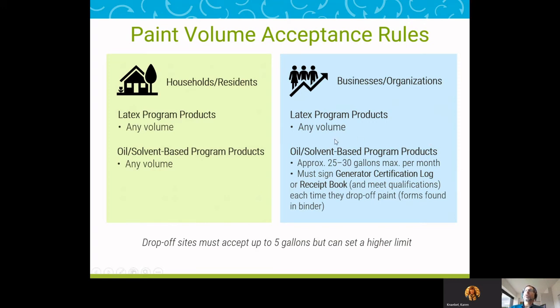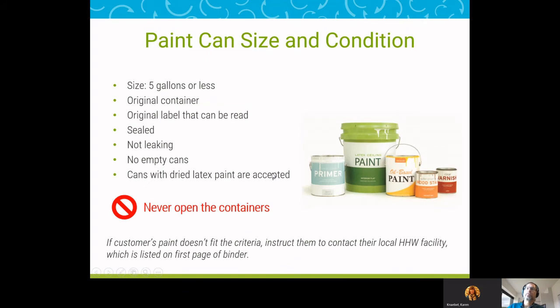So again, this is the only time that you would ever have to fill out a form when somebody brings in paint. If a resident brings in paint, it goes right in the box. If a business brings in latex paint, it goes right in the box. Oil-based paint, there's a short form to fill out. Oil-based paint from businesses.